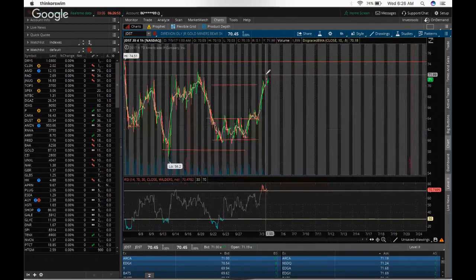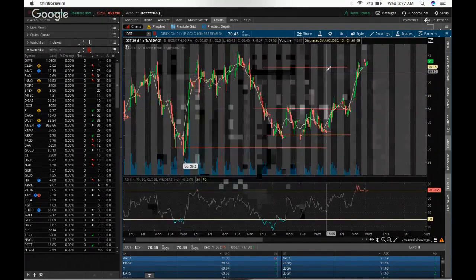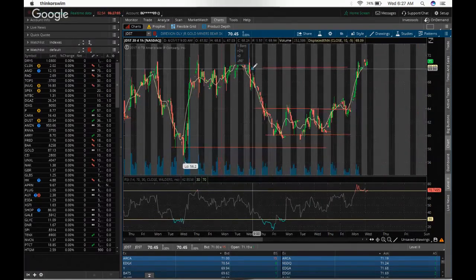If it breaks above 72, or even above 71, that could show that JDST is going to be the mover for the day, because it has this margin from here to here, usually before it starts coming back down. It does have a small margin, doesn't mean it's going to hit it. JDST is at a high RSI, which indicates that it's more on the overbought side.